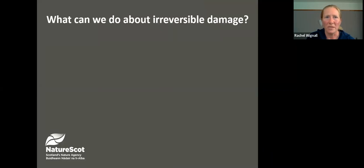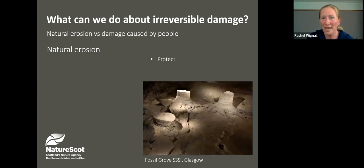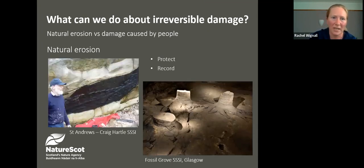What about irreversible damage and what can we do about it? So there's various different types of irreversible damage. There's natural erosion. We can't do an awful lot. We can protect it, such as fossil growth. We can record. This is an example of a tetrapod trackway at St Andrews, which they were taking a cast of. We can rescue in extreme situations, although that hasn't really happened in Scotland yet. Take it to a museum.